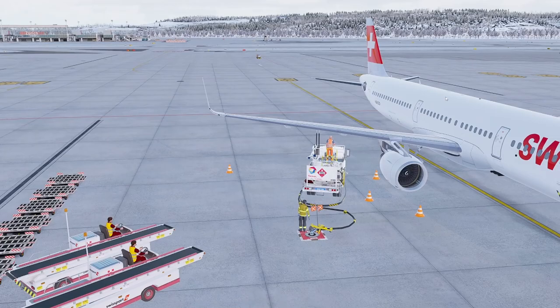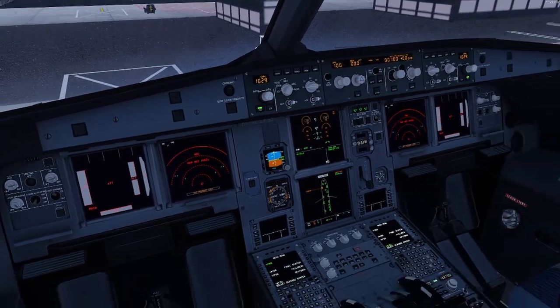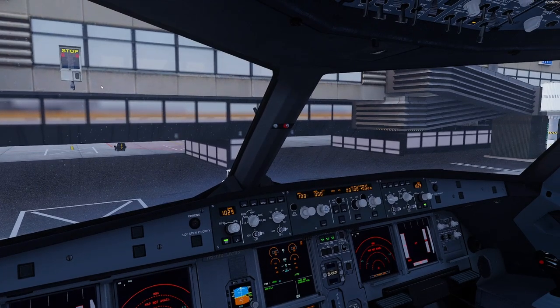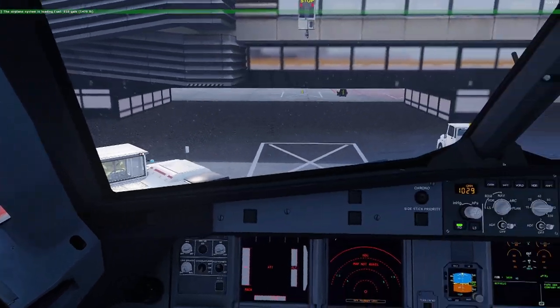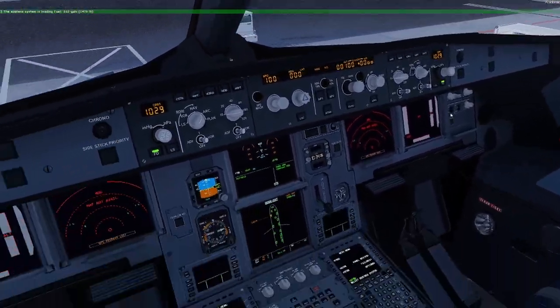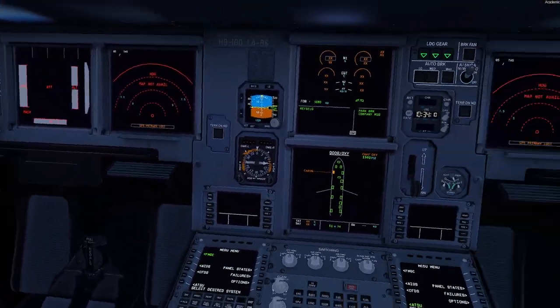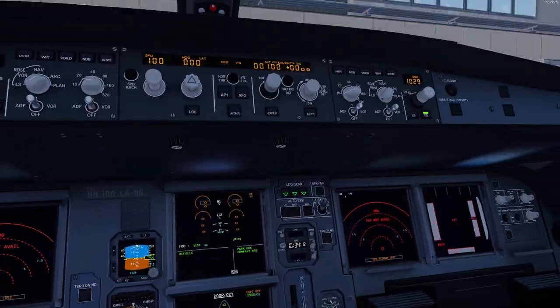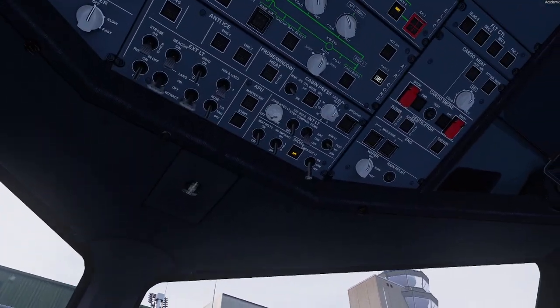Anyway, as you see, the fueling's on the way, so we can come into the flight deck. It was raining just before I started recording, but that has since stopped, as you can probably tell. But as I said, I turned on the power and then loaded ACARS just to get the fuel going. We're already at 5.1 tons, which is good.